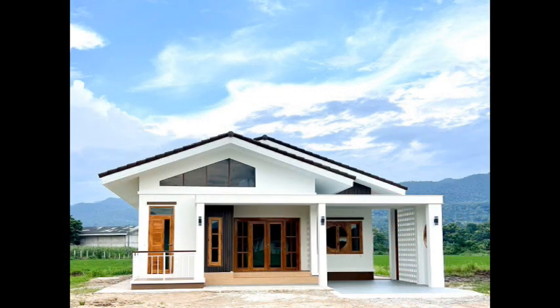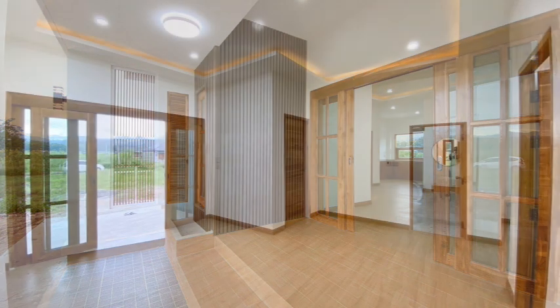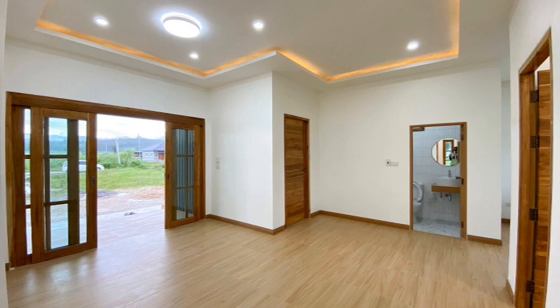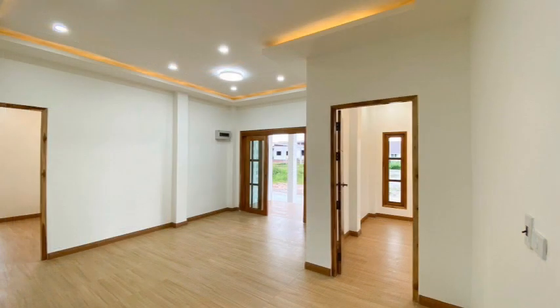House design number 1. If a one-story house is your dream home, there are many designs you can choose from. This one is an example. It has 3 bedrooms, 2 bathrooms, spacious living area, a kitchen and dining area, a parking space. The total usable area of this house is 100 square meters.